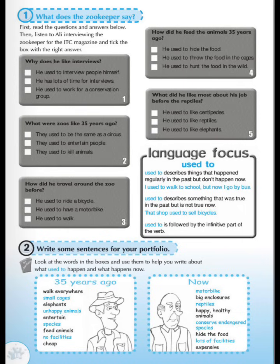Exercise number 1. What does the zookeeper say? First, read the questions and answers below. Then listen to Ali interviewing the zookeeper for the ITC magazine and tick the box with the right answer. Now, listen carefully to the conversation.